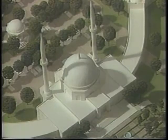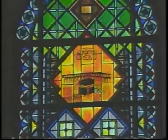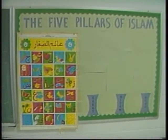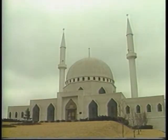The mosque to the Muslims in a country like America is representing a sort of a small state. The activities in the mosque will start by the birth of the child and end by the death of the person. In between, the Muslims resort to the mosque for any needs or any of the affairs of their life.